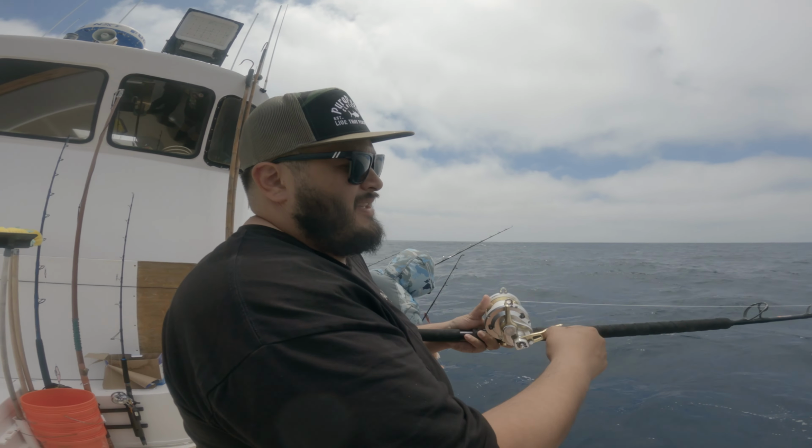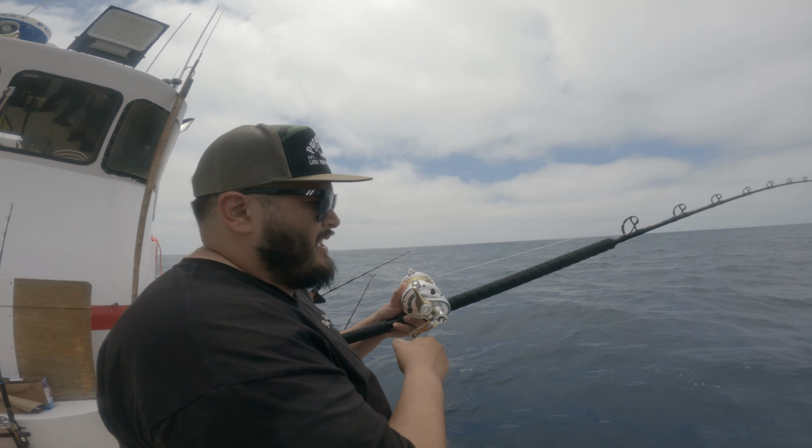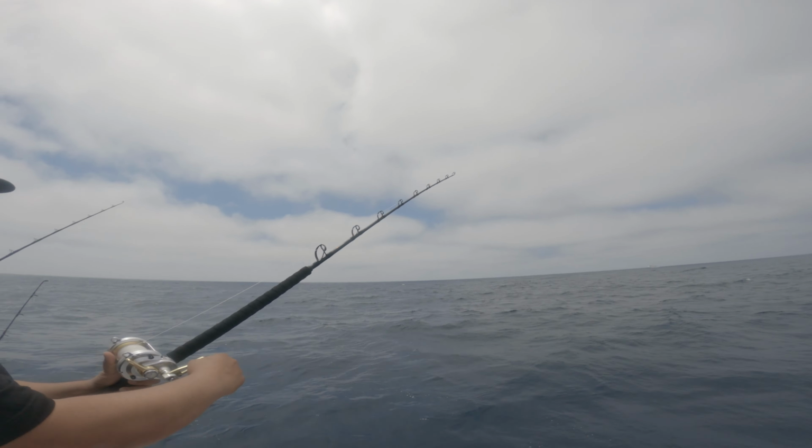All right, folks, the red tuna bite is insane on the Highliner. The red snapper tuna. The red tuna.